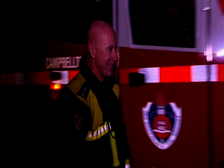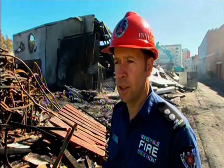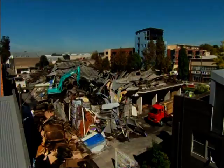What's it? 2 months on, and the Swaddling's furniture fire has been declared an accident. At present, the assessment of this fire is it's accidental. There is no suspicious circumstances to it, but you can see that it appears that it might have been a small fire, and from a small fire, we can have this much devastation.